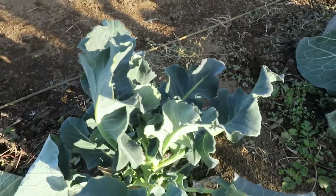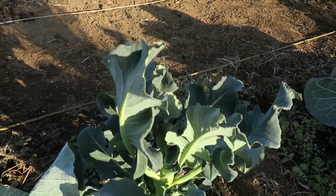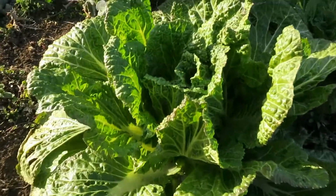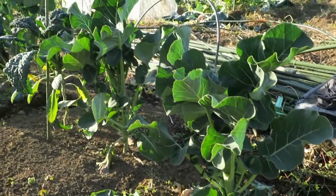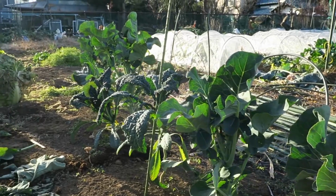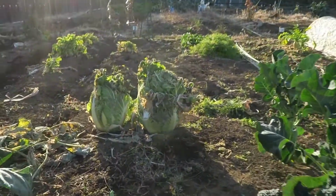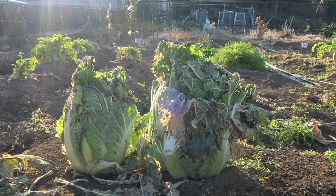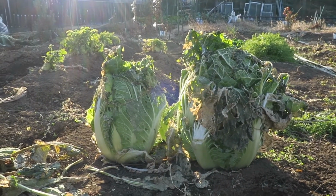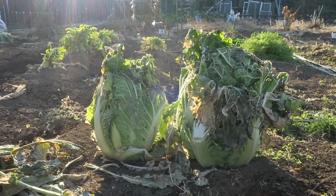There's a few kind of arrested development broccolis. And there's these two tiny cabbages which never grew. I think I need to pick one of these. Tweedledee and Tweedledum. Need to pick one of those. Maybe we'll pick the small one, then we'll leave the big one a little bit later.